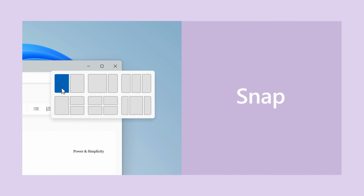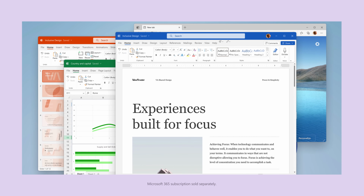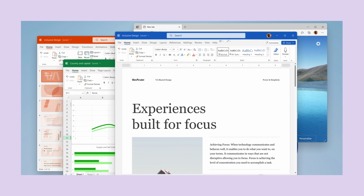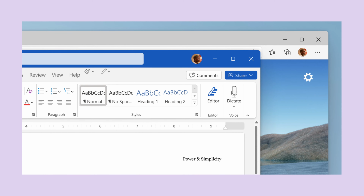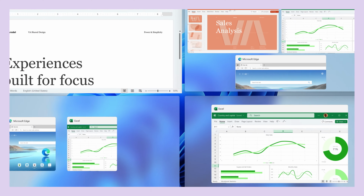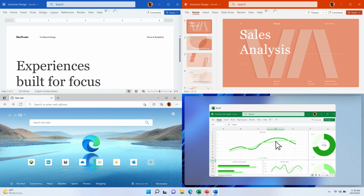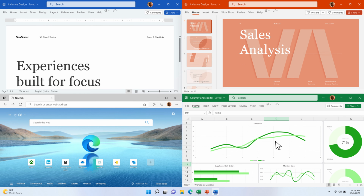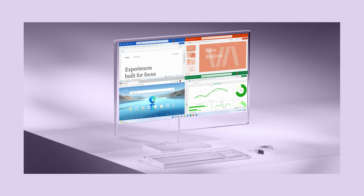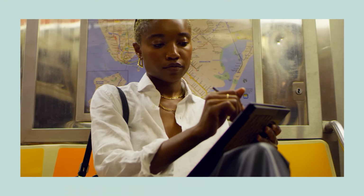Oh, here's a good tip. We all have that one friend who's got like 1,000 windows open, right? Okay, maybe that's me. But now I can hover over that button and ta-da, snap layouts. Just tap one, then tap what I want where, and boom, boom, boom. Then the snap group is together if I need it again. Keeps me in my flow and, you know it, organized.